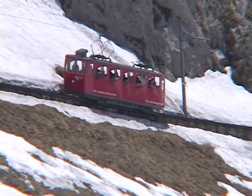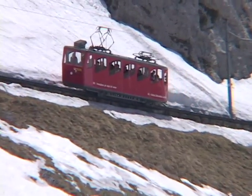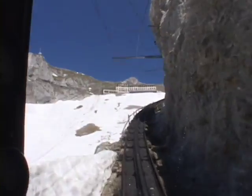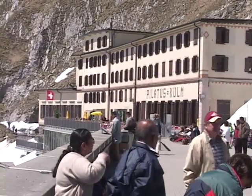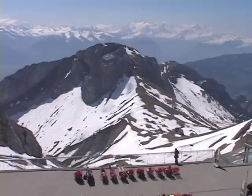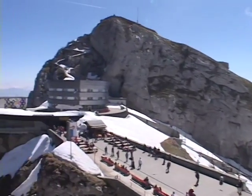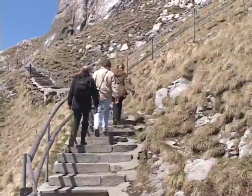arriving at the top on this funky little funicular. You could hike up, but that's pretty strenuous. Much easier to just pay the money, a reasonable charge, and go on up via funicular. And at the top, surprise, surprise, there's actually a hotel up here. That round building is a hotel where you could spend the night.